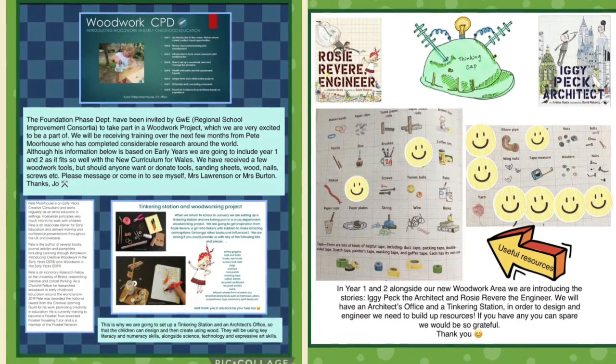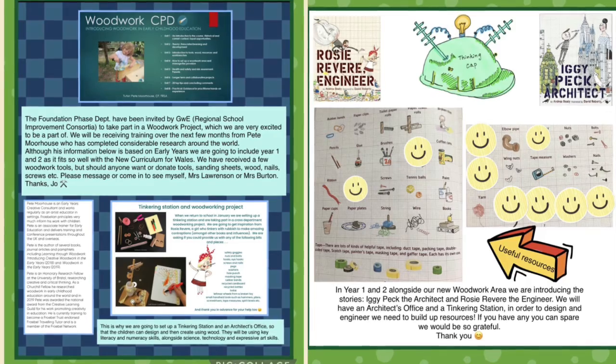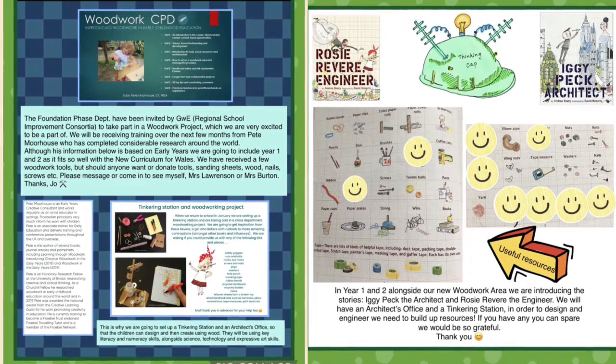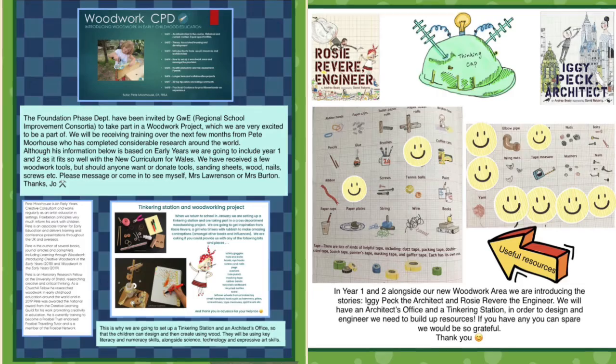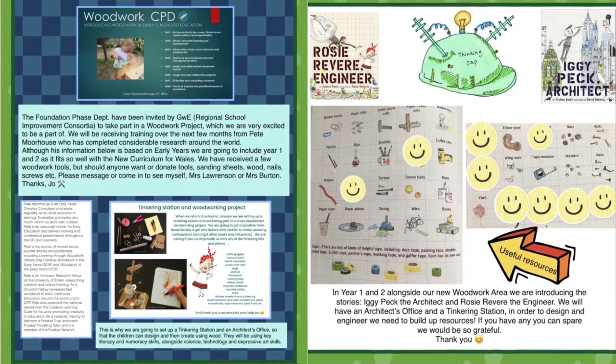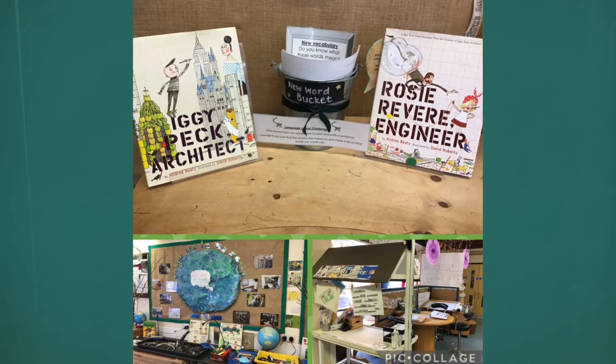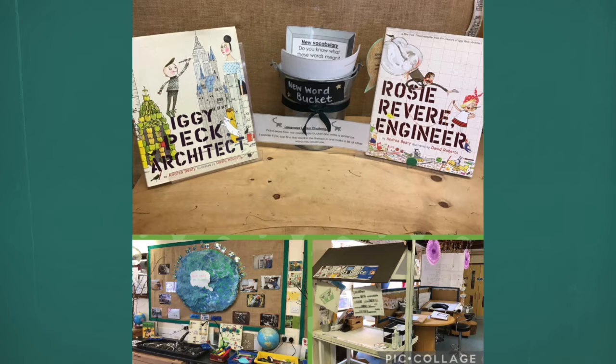We shared details of the project with our whole school community via Dojo and asked for resources. The parents have been extremely supportive and regularly donate new resources in order for the children to keep their creativity flowing. Having used both of these books as a basis for learning a few years ago, we decided to take them back out of the cupboard.